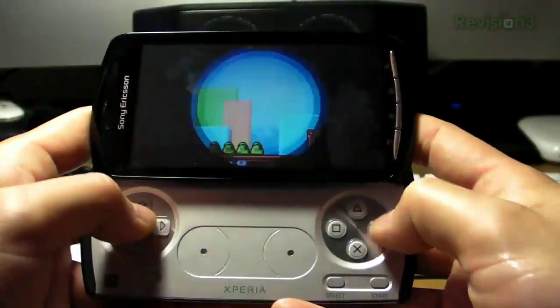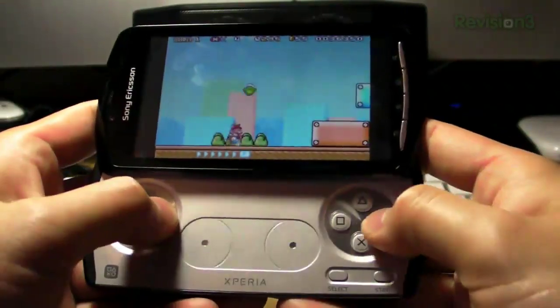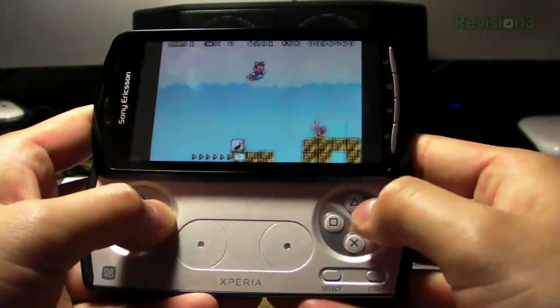Sure, yeah. I think we saw some leaked videos before this device was even announced of some people running some emulators on there. And it worked great, because it's like an old NES controller or something.